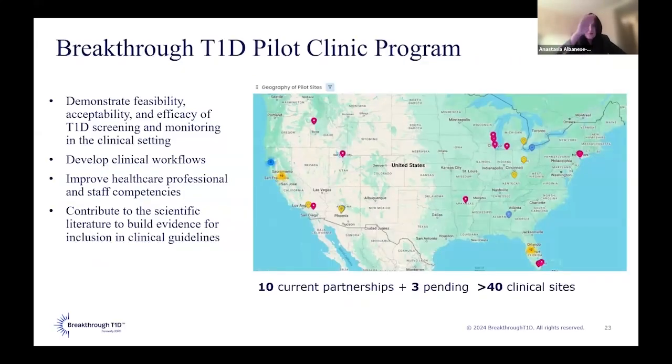Pilot clinics. This is number 3 in our tactics that we're using to really accelerate the adoption of these new therapies and opportunities in the clinical paradigm. We have around the country 10 contractual partnerships. We have 3 pending, and we are looking at how do we implement screening and monitoring in the actual clinical world? How do we do that?